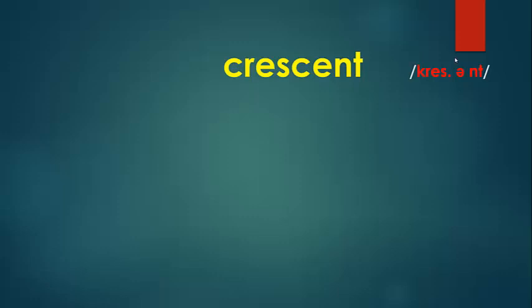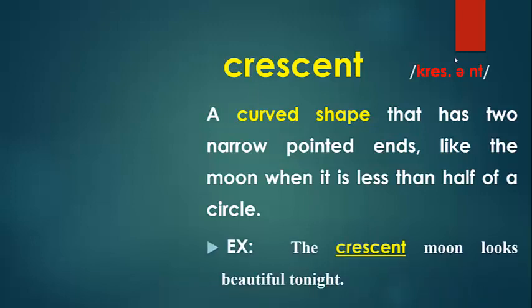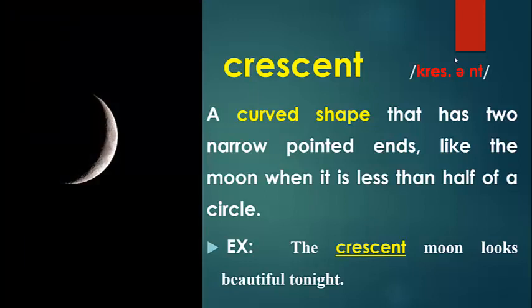Crescent. Crescent is a curved shape that has two narrow pointed ends, like the moon when it's less than half of a circle. The crescent moon looks beautiful tonight, and this is the shape. Most people like it.